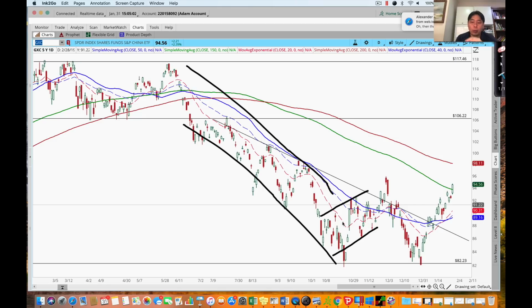So what I did was, when I saw this reversal, I started to take positions over there. I started to buy over here. Now, bear in mind that this particular investment in China for me is a long-term investment. So it's not a trade, it's more of a long-term investment.